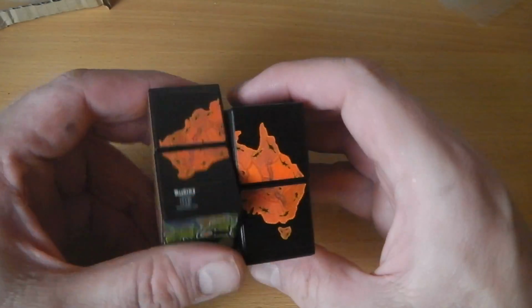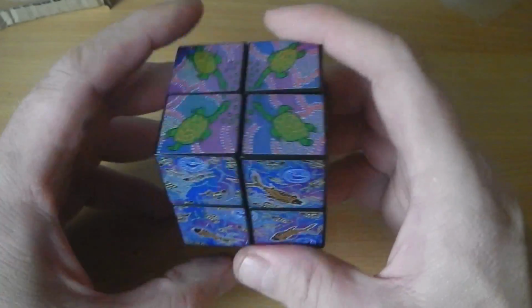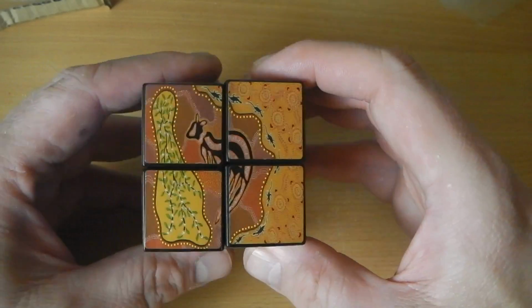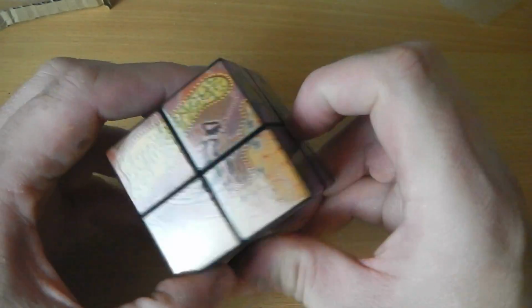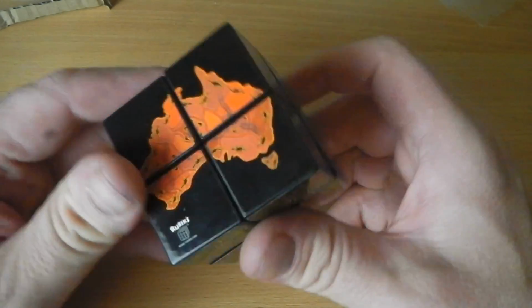A rare, well, I called it rare simply because I've never seen one of these before, Rubik's brand Australian Aboriginal art cube. I can't remember where I got this from, and I wish my phone would shut up right now, but I'm not going to complain. Yeah, very good condition. As I said, no idea where it came from, but I think I probably bought it because my sister lives in Australia.